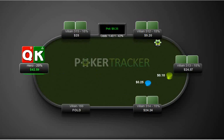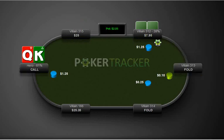Here we have king queen from the middle position. We throw out the bet. We get a really tiny raise from the button. So the button, as you can see, is super short stacked here. That's going to play a part in this hand, the fact that he is really short stacked. I played this hand a little bit differently than I would if he had 100 big blinds, but he's really short stacked here.